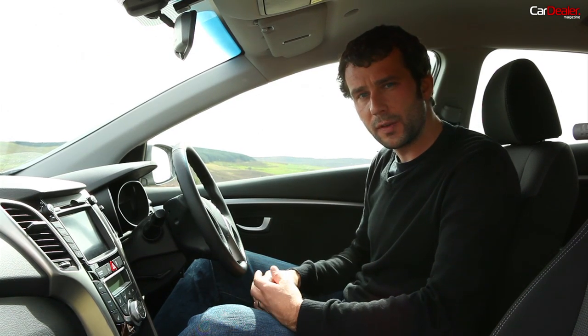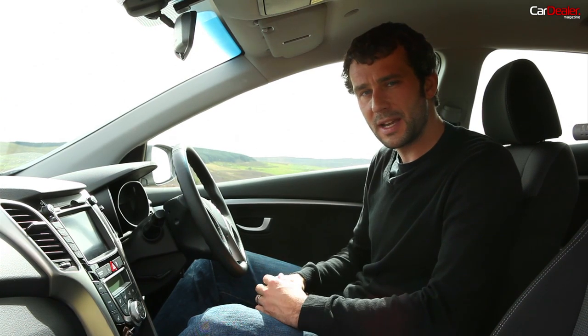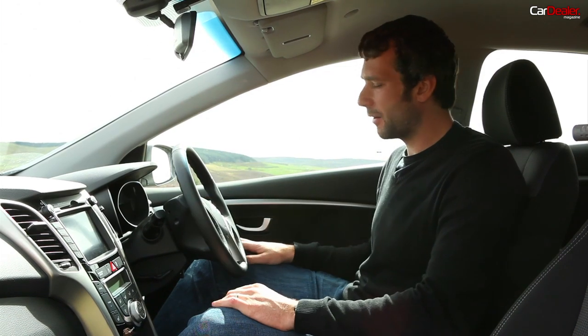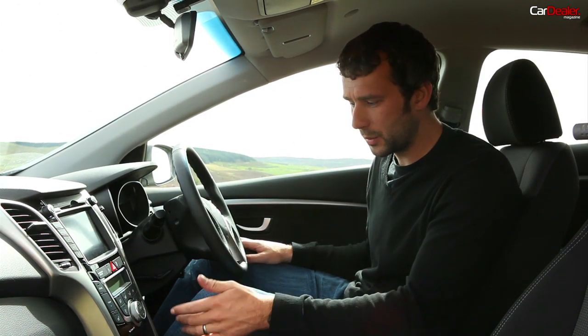Established cars like the Ford Focus, Volkswagen Golf and Vauxhall Astra are really difficult rivals to contend with. So Hyundai have tried hard inside with the materials they've used. Unfortunately, they let themselves down a little bit, especially in important places like this centre console where the plastic's a little bit tacky.